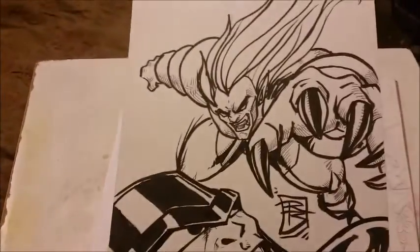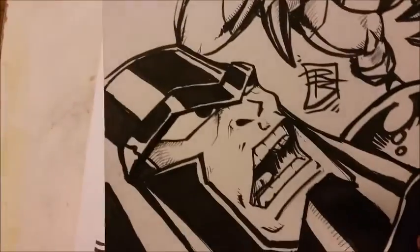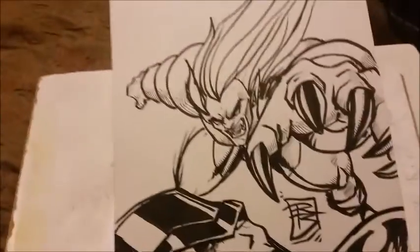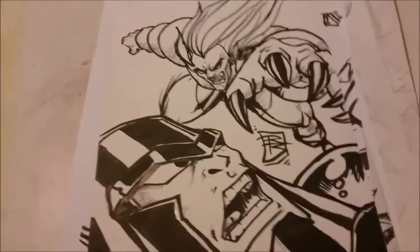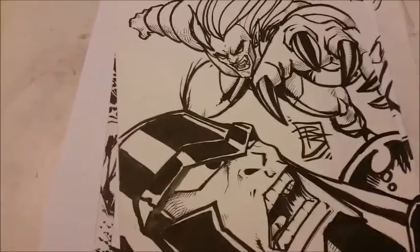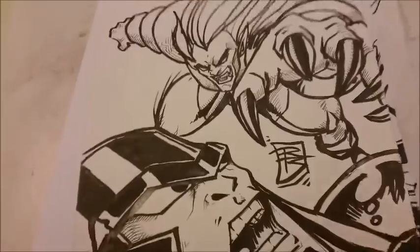And of course, this is from my book M18. It's Wild Wolf versus Stack, and that's kind of the second book in the series that I'm working on. Still working on issue 2. It should be done. Just looking for a publisher.